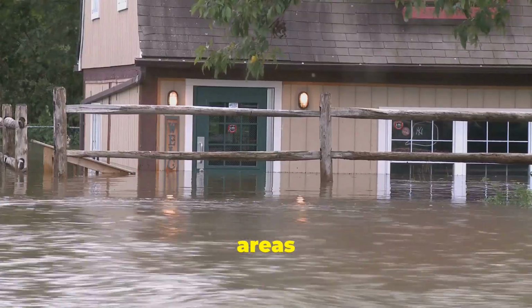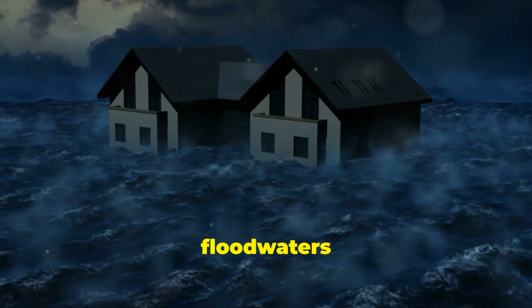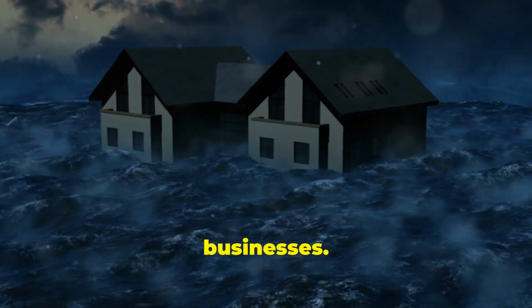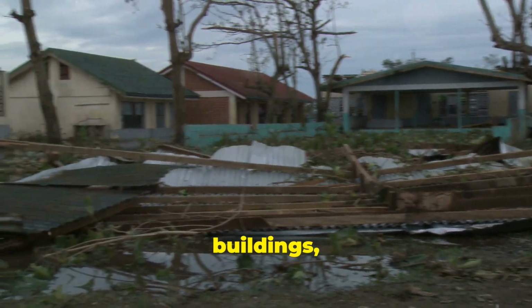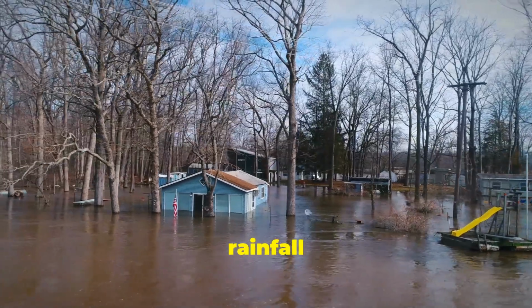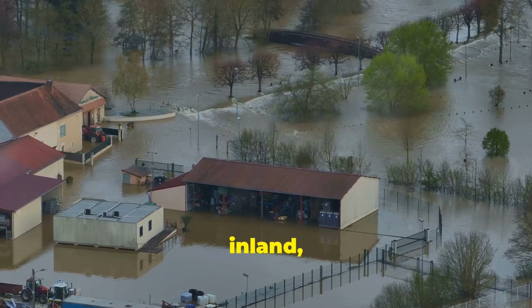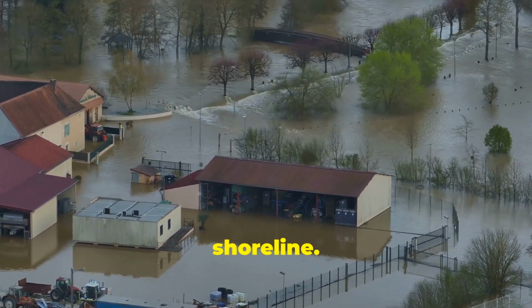Coastal areas bore the brunt of the storm's fury, with floodwaters surging inland, engulfing homes and businesses. The storm's high winds ripped roofs off buildings, toppled trees, and tossed debris through the streets. Heavy rainfall caused widespread flooding inland, inundating homes and businesses miles from the shoreline.